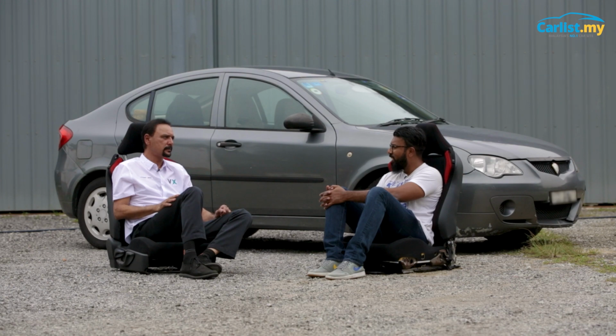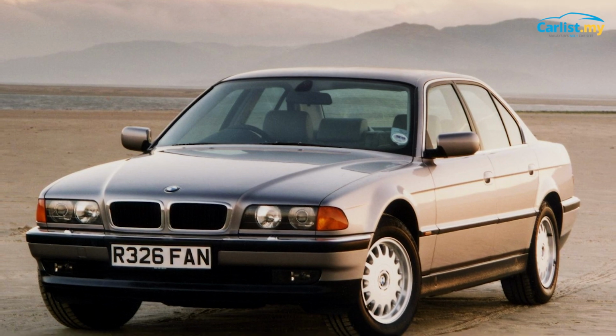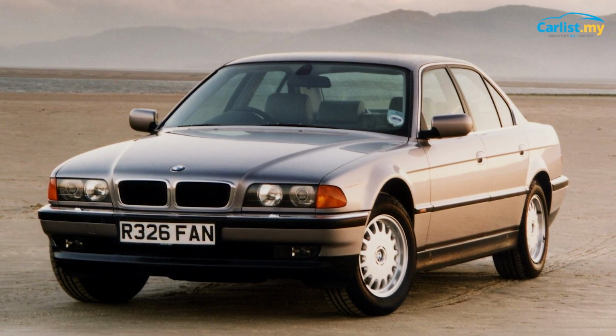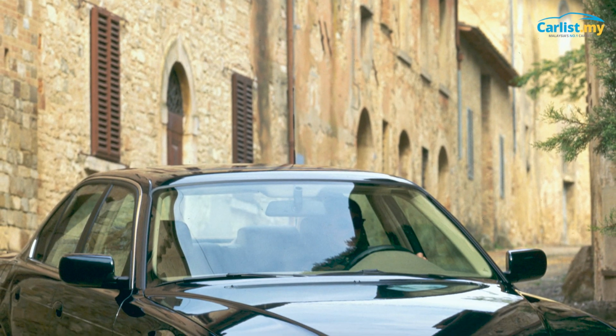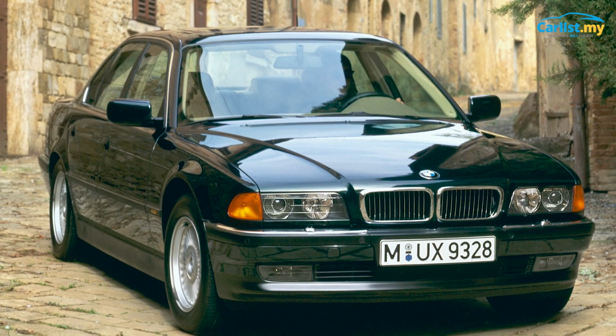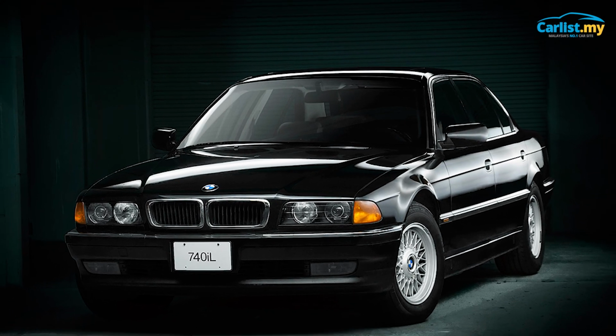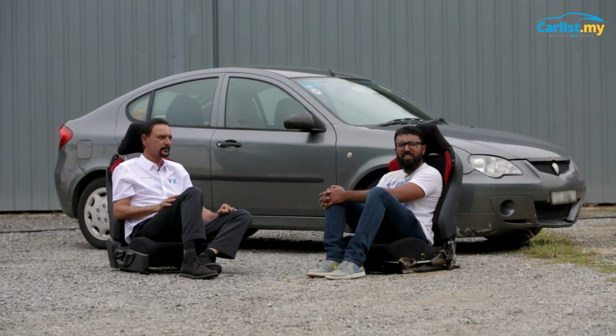If you got one more, let's go non-JDM lah. Let's go non-Japan. If you had to go continental, it's a 7 Series lah. BMW 7 Series. Which generation? As long as it's the V8 actually. Understood. Well, the E38 V8 is one of my favorites. Yes, the classic. Very good. And there you have it.